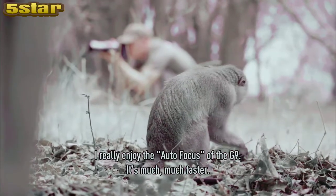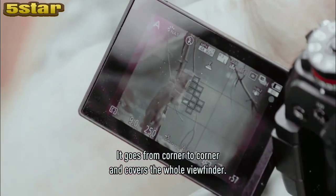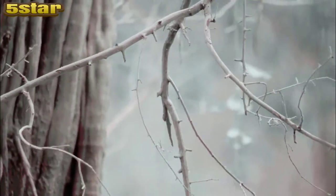I really enjoyed the autofocus of the G9. It's much, much faster. It's going from corner to corner. It's covering the whole viewfinder. Because of the contrast, the tracking is very trustable.